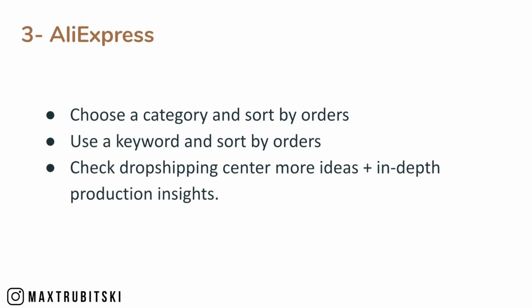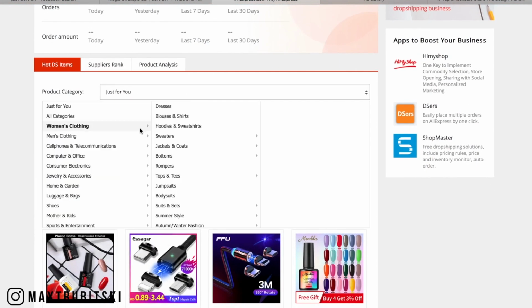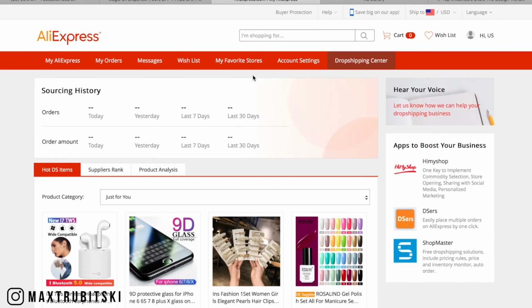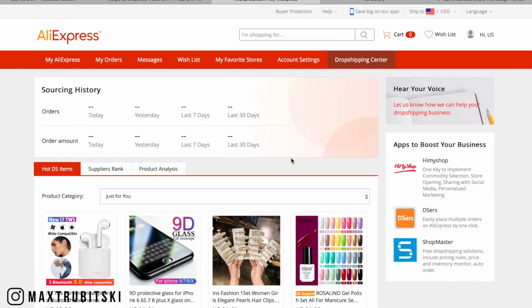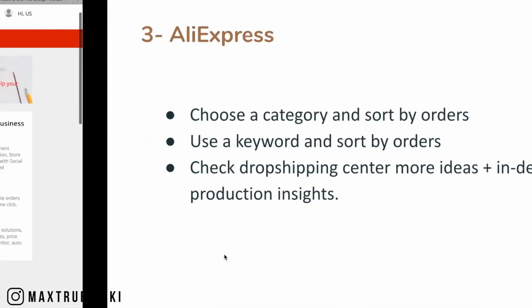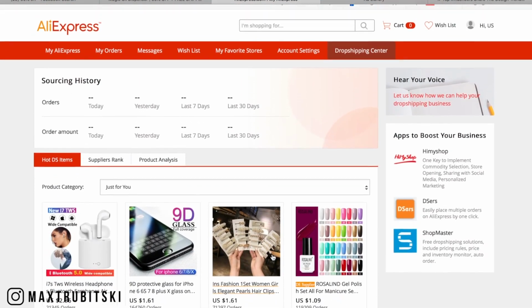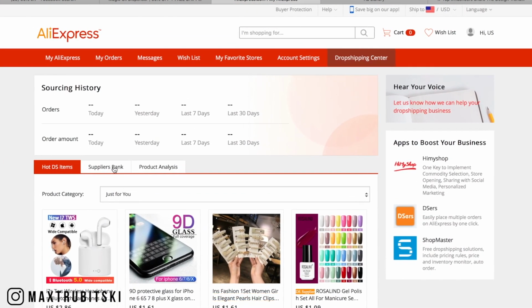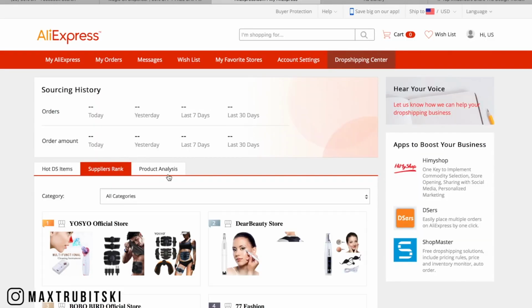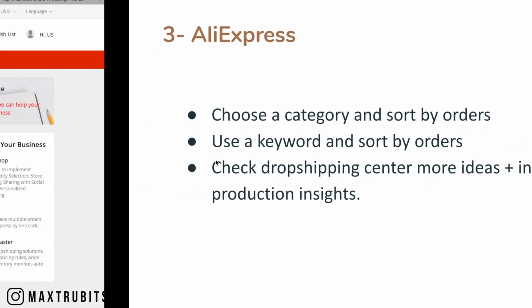You could use a keyword; you don't have to sort by category on AliExpress. You could look at a category and sort it. By the way, I'm in the Dropshipping Center. If you guys haven't signed up for the Dropshipping Center on AliExpress, I very highly suggest you do so because it shows you higher in-depth production insights on products which people are dropshipping. As you can see here, there's 119,000 different orders. I'm not just looking at random AliExpress stuff that consumers see. I'm looking at suppliers, hot items, product analysis. So if you guys can get one thing from this video, it's to sign up for Dropshipping Center.